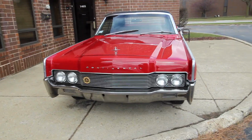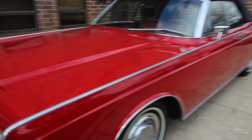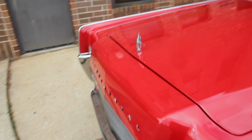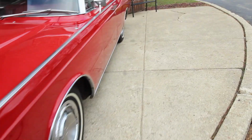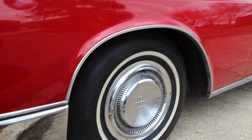Like I said, a 66 Lincoln Continental Convertible. I've had the pleasure of owning two previously, a 63 and a 65. So now tacking a third one on my list is something I take a lot of pride in. A lot of these cars are very unique, very hard to come by, and beautiful, to say the least.